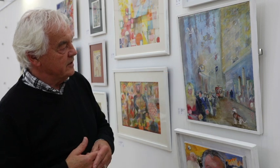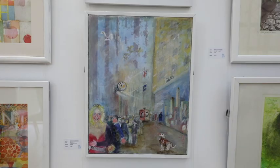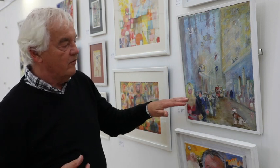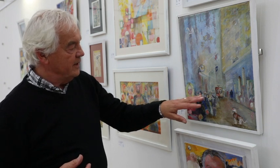I like walking around central London, or the old mile of London, and this is Threadneedle Street, and it has various elements of, I suppose some people might say, a political side of things, with the change that's going on with the euro and the pound and the B word. But I was particularly interested in the street of crowded people.